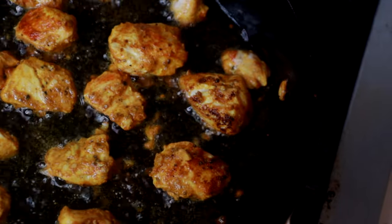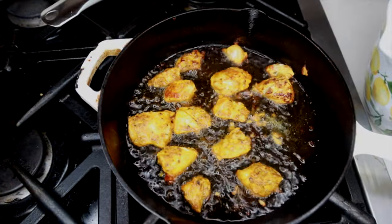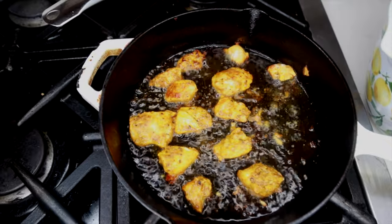So now I'm going to add onion, garlic, spices, and cream, and bring it all together to make a comforting meal on this rainy autumn night.